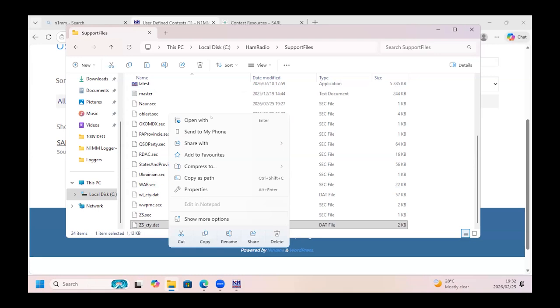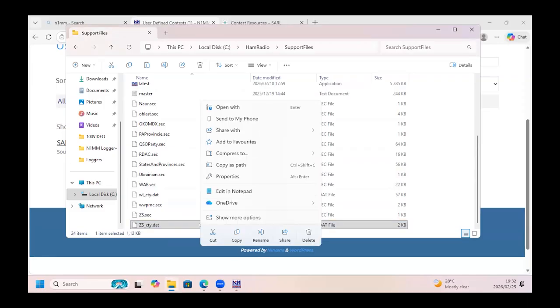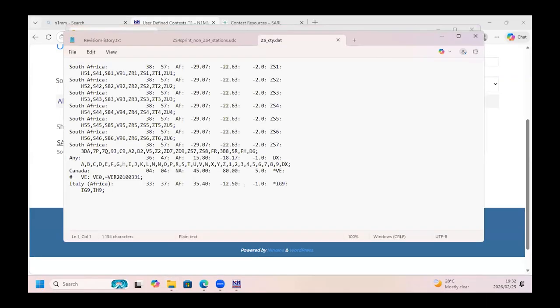Now, basically, if I can show you what it looks like on the inside. Remember, all of these you can open with something like Notepad, and you can see what is inside of them. This is basically just what this file does. It will tell N1MM South Africa, we are at CQ zone 38, ITU zone 57, Africa. It will give the latitude and longitude, and this will allow the software to determine for the 80-meter club contest, when you put a grid square in, does that grid square fall within these bounds? Because obviously for the club contest, we get multipliers for each new grid square. So that is why this is kind of important to have.